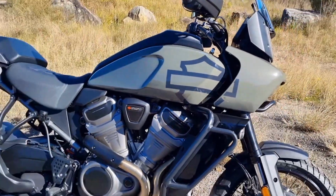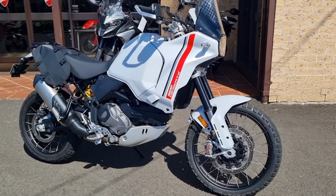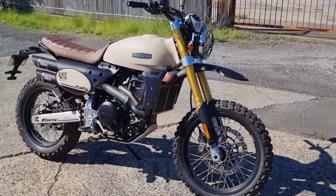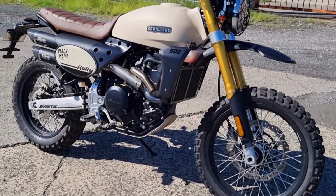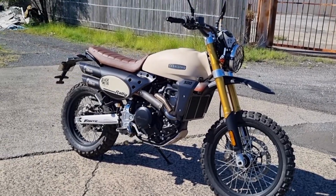Now my standout bike for the 2022 calendar year, in my opinion, was the Harley Davidson Pan America, just for the sheer engineering and refinement of this motorcycle, closely followed by the Ducati Desert X. The most interesting or fun bike I've had the opportunity to ride this year was definitely the Caballero Scrambler 500 Rally. It was just so much fun to ride. Such a great motorcycle.